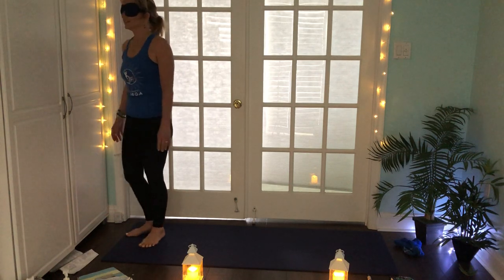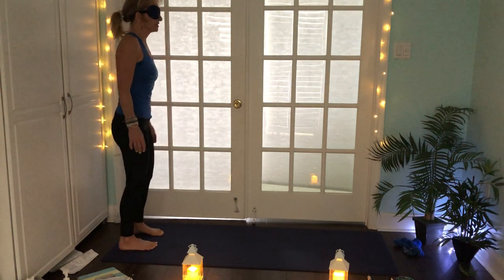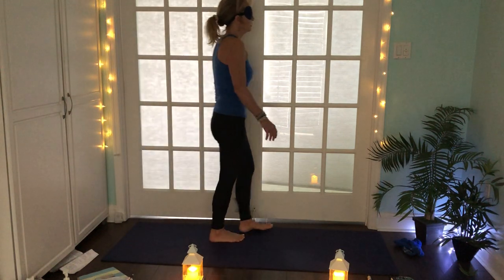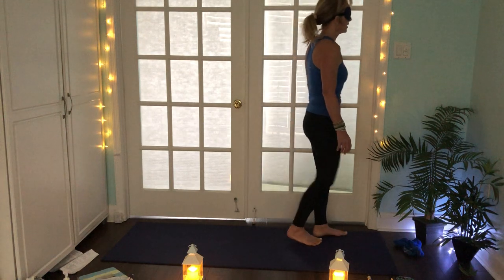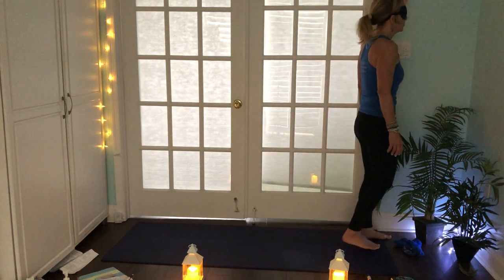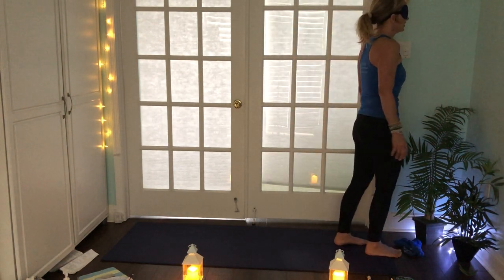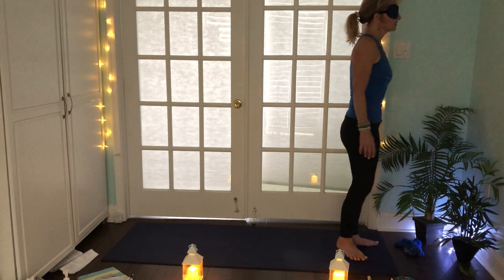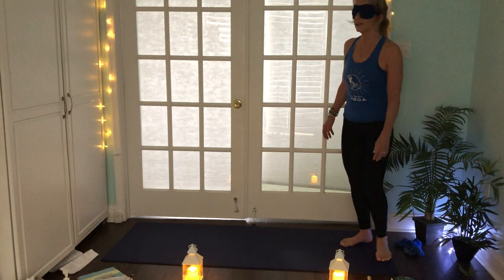Let's turn around so that the heels are at the front of your mat and just take a little stroll, noticing where the back of your mat is. Whoop, there it is. Feel it. Take a little turn. Walk a little wider now.